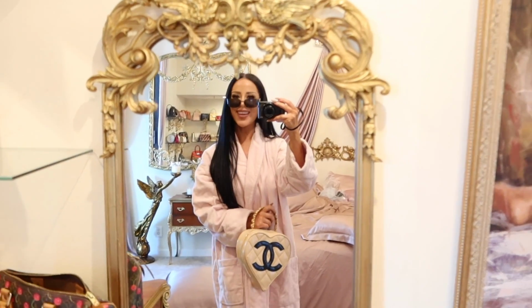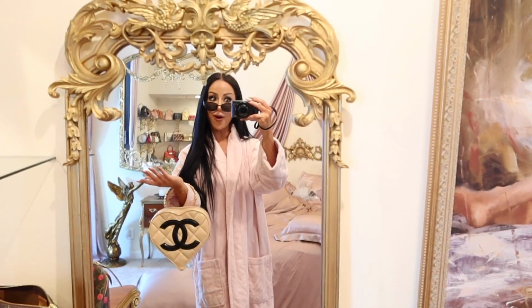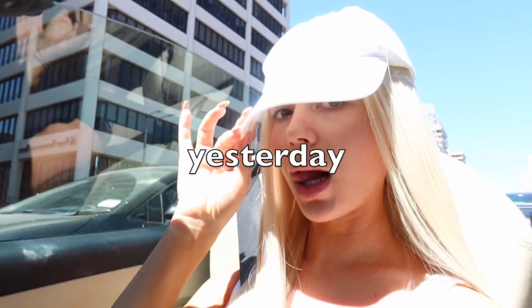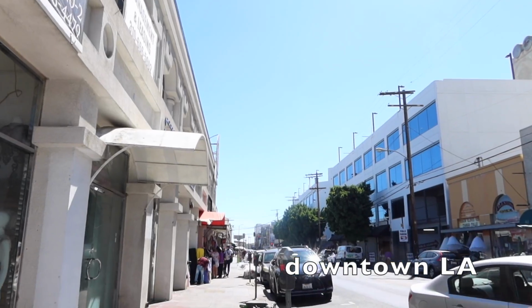But I actually went shopping for all the materials for this project yesterday. So please enjoy this quick little time hop of me going downtown like 12 hours ago. All right, here is me yesterday jamming to T Swift's new album. By the way, yes, I do have a blonde wig on. I was in a mood. Go with it. Ah, yes, the gorgeous downtown Los Angeles.